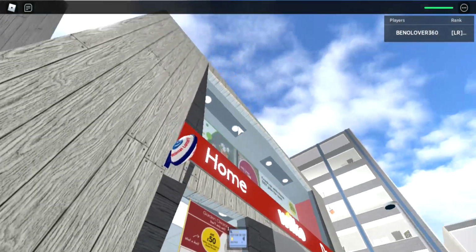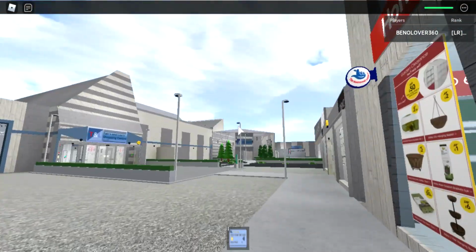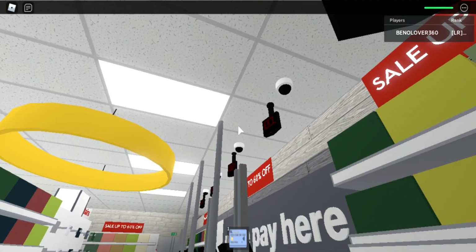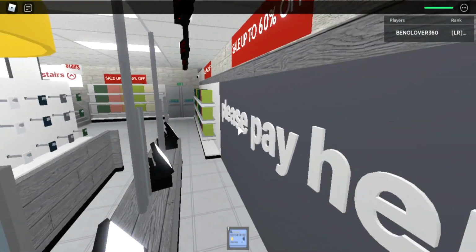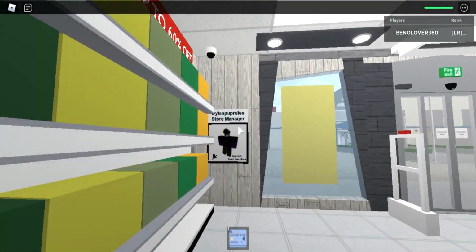National Lottery. I like that. That is probably the first ever National Lottery signing in Roblox. Sadly, there's no National Lottery machine in there though. But wow, this is nice. Look at this. Wow, I've not been around here yet.